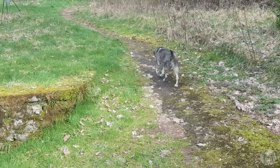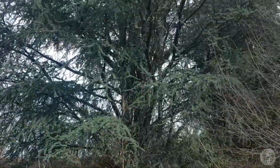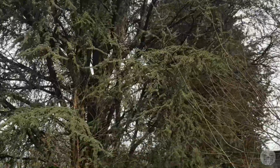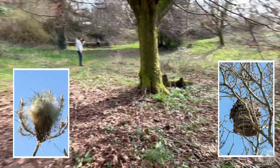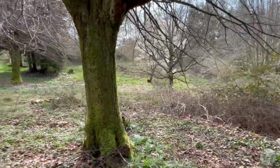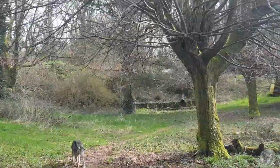There are a couple of problems we have to keep an eye out for around the garden at this time of year here in France. They're processionary caterpillars and Asian hornets. They particularly like nesting in fir trees and oak trees. So we do a regular walk around the garden in late winter and early spring to see if we can spot any nests.